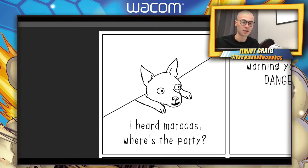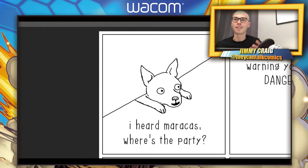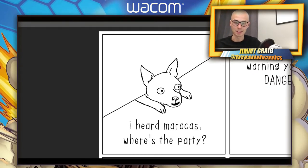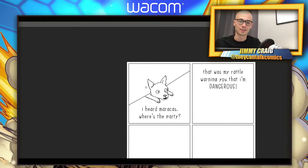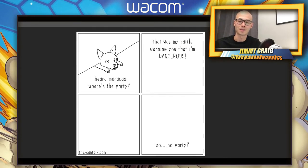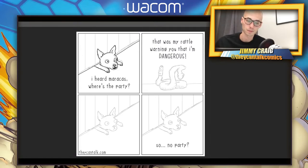Cats are also hard, but dogs are the hardest because dogs can show emotion with their eyebrows and their mouth and stuff. So I think it's really hard to nail those things with a dog. Cats just always look angry. No, but I think nailing a dog's emotion is particularly difficult for me. Yeah, I can see that.